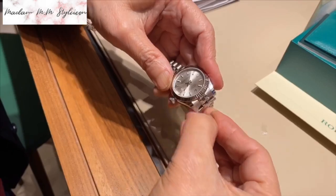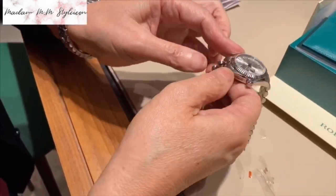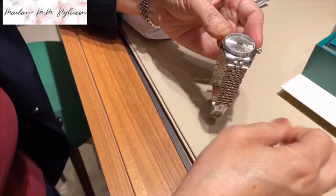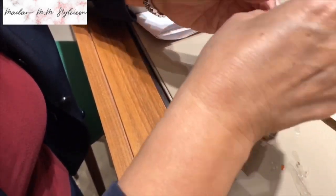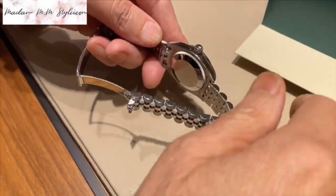Okay, another piece right there. If I don't take them out, when you wear it, they start coming out. And then you're going to look like you wear a fake Rolex, because you have all this falling off and you didn't even know. There you go. Now the back. Even the back.